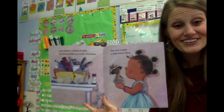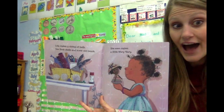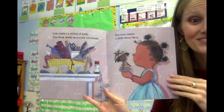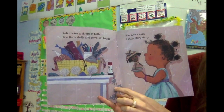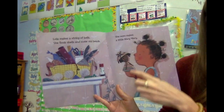So she's going to get her garden ready, just like the poem says, Mary, Mary, quite contrary, how does your garden grow? With silver bells and cockle shells. So she's getting her shells and her beads. She's following the nursery rhyme. And look, she made a little Mary.